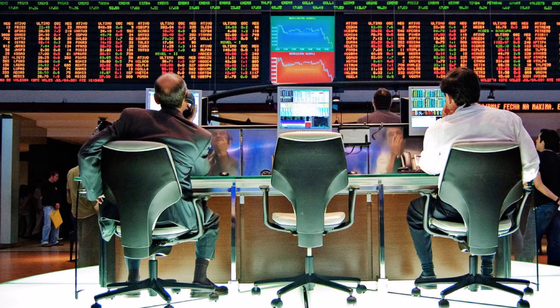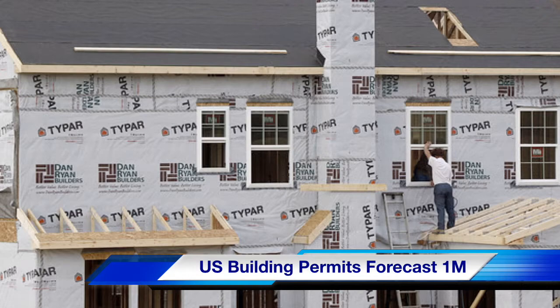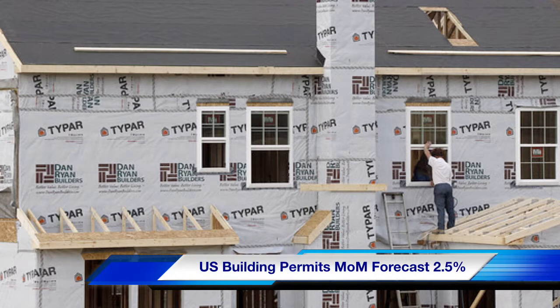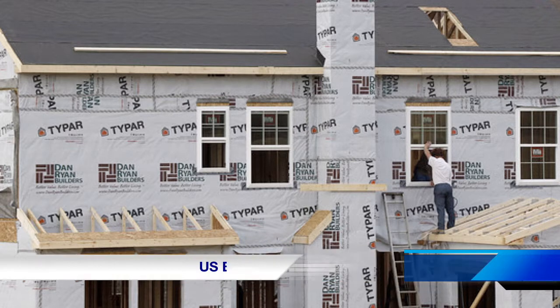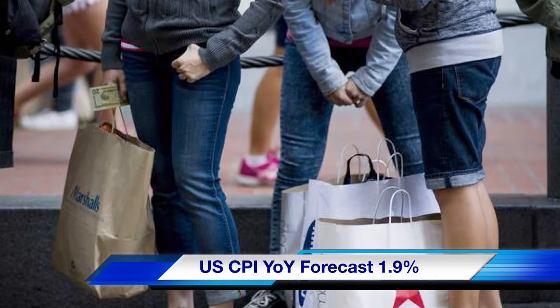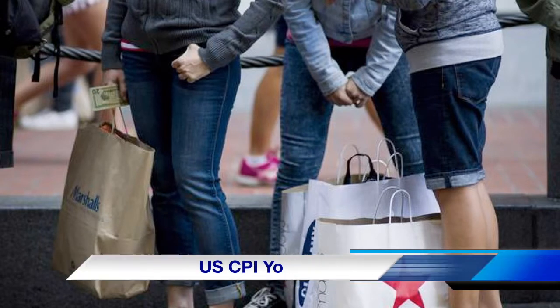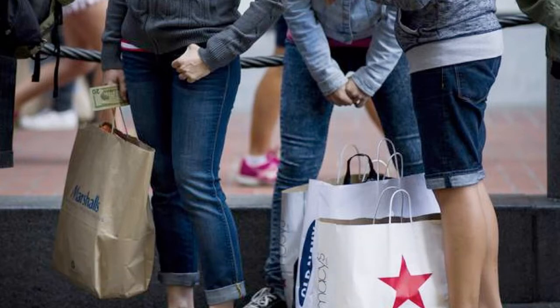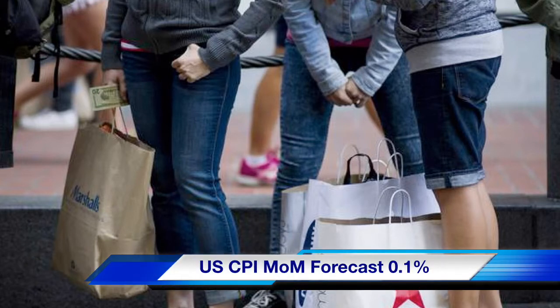Heading into this week's trading session, the US has several risk opportunities, starting off with Tuesday's US building permits forecast to come in at 1 million, while the US building permits month-on-month is expected to tick in at 2.5%. In addition to that, the US CPI year-on-year is expected to come in at 1.9%, while the US core CPI month-on-month is forecast to read at 0.2%. Also, CPI month-on-month is expected to expand by 0.1%.